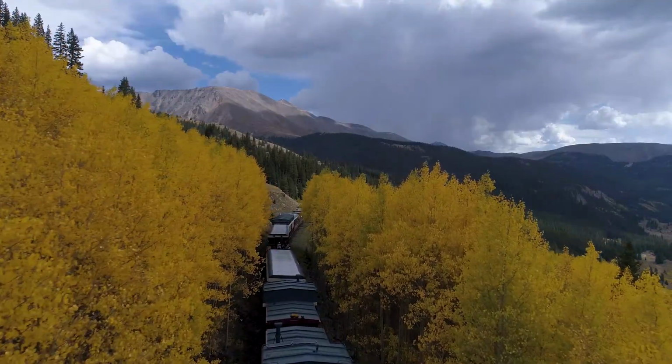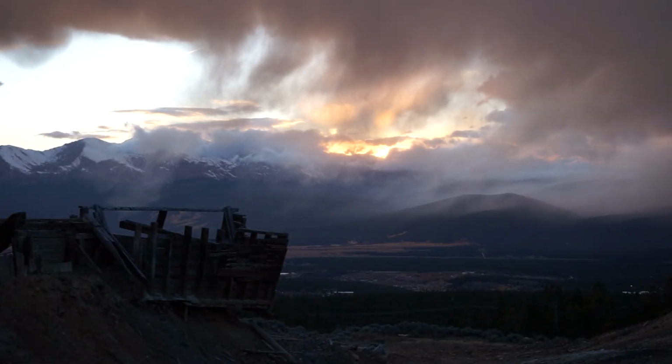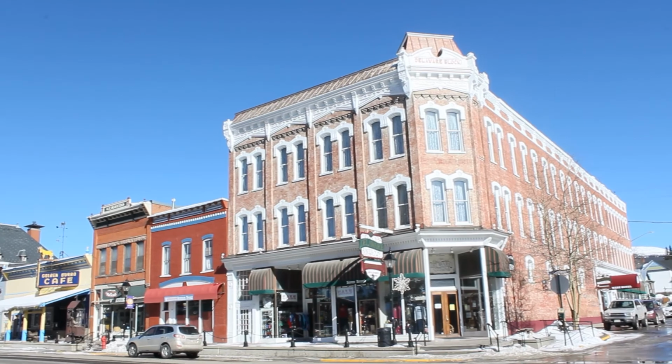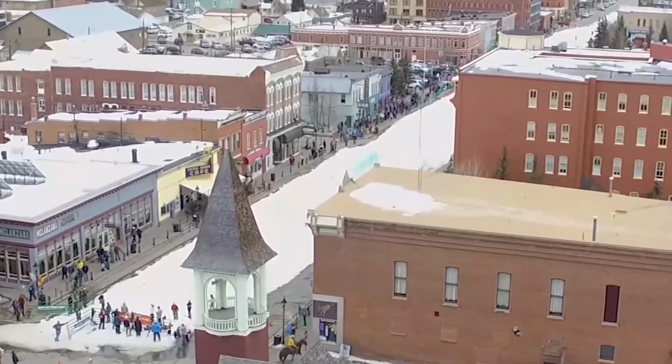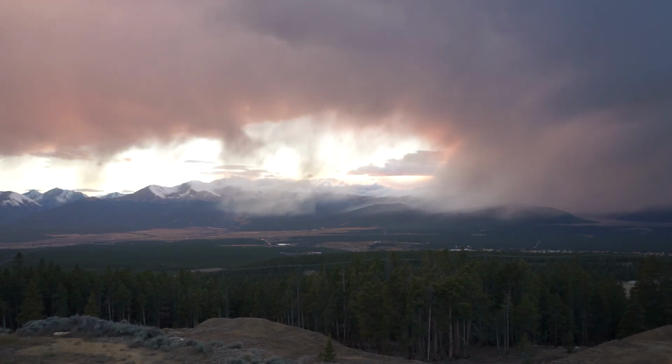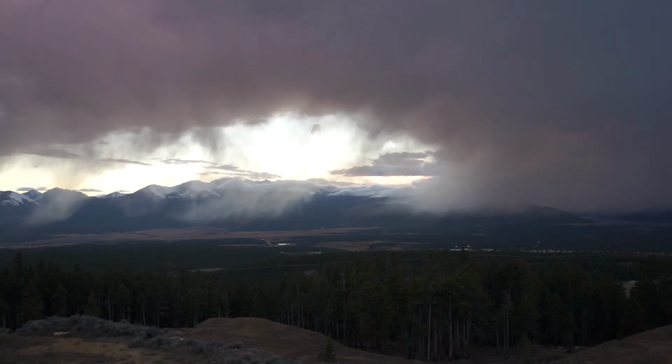And lastly, we have the Twin Lakes area. This kind of goes from Leadville to Buena Vista, or Buena Vista as it's known to the locals, and there is a ton to see here. For example, Leadville has one of the most unique and iconic main streets in the state of Colorado. From that main street, you can see Colorado's tallest peaks.